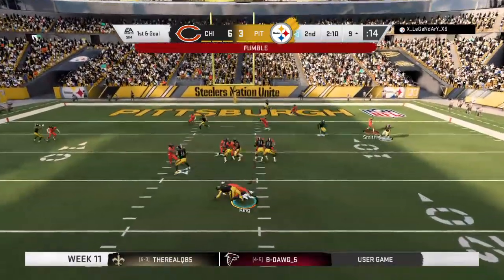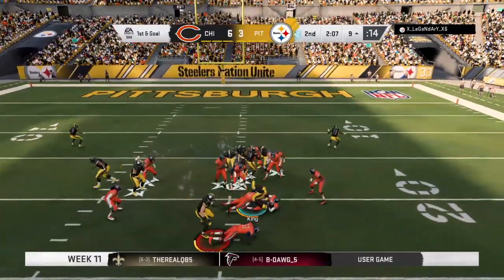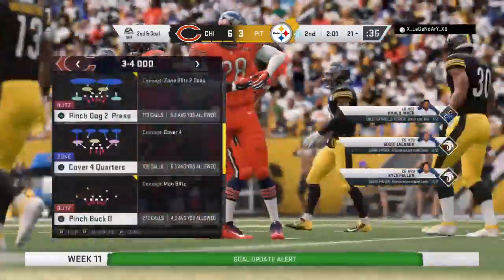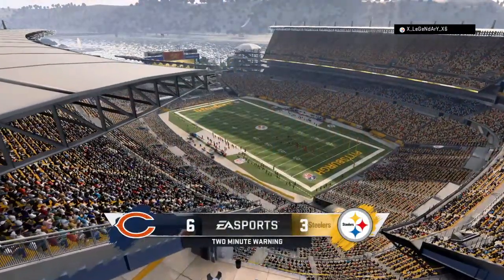King from the gun, he'll throw. Nowhere to go here. He lost the football. But fortunately, he's able to recover his own fumble, and that could have been trouble. 2 minutes remaining in this first half of football.